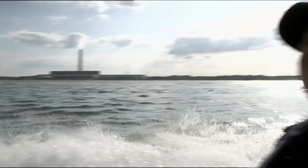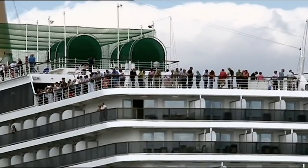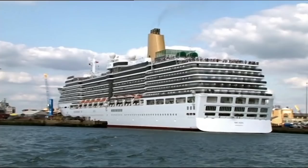Doing something silly applies to the liners too. In places, the Solent is less than a metre deep. Last year the QE2 ran aground. Sergeant Simpson is anxious that none of his charges do the same.